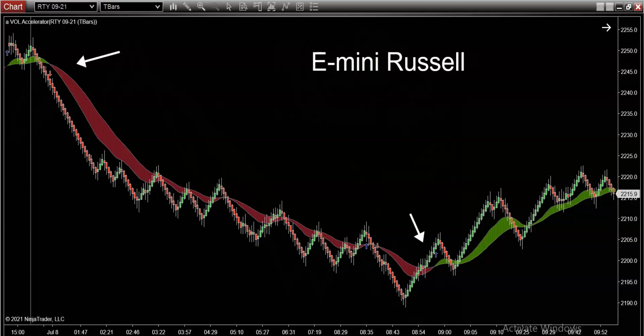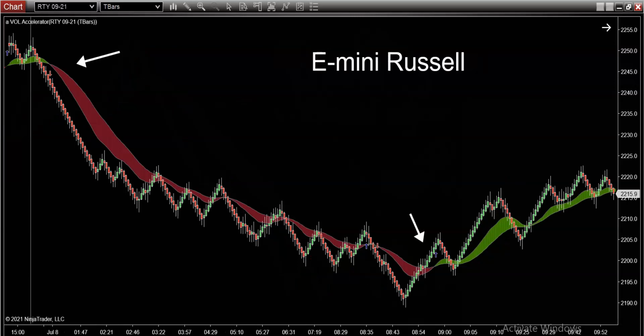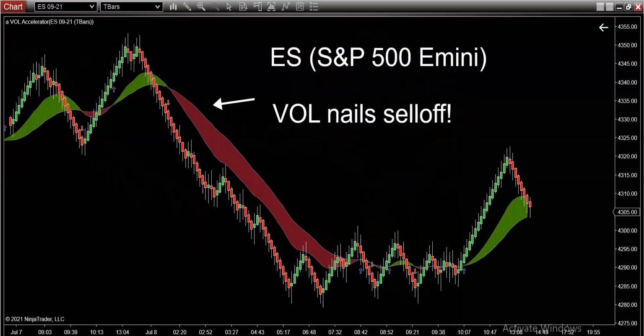Okay, you guys know that I've been doing quite a few more takes on the E-mini Russell. I feel like all of you guys out there who are running your technical analysis and attempting to forecast significant moves on the S&P E-minis, I think that you're going to be blown away when you integrate those same strategies on the Russell. Case in point, we look at today's sell-off and how the vol absolutely nailed it.